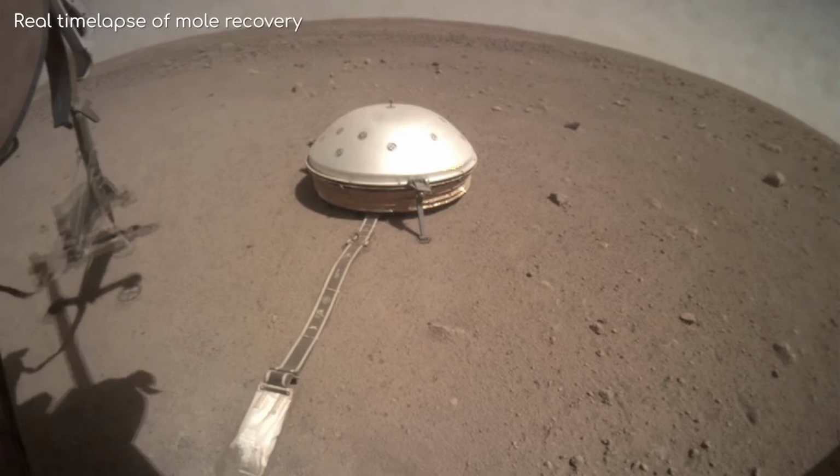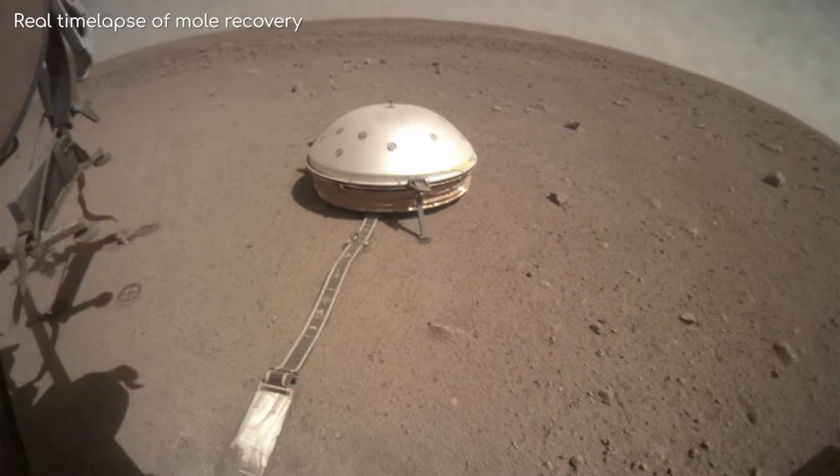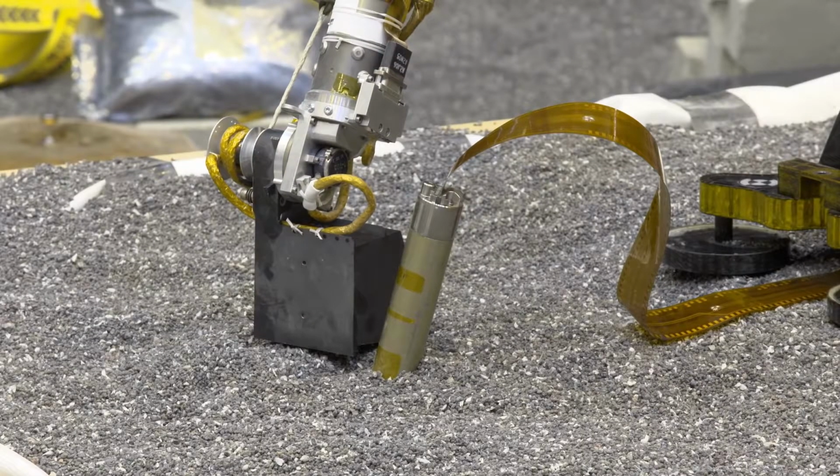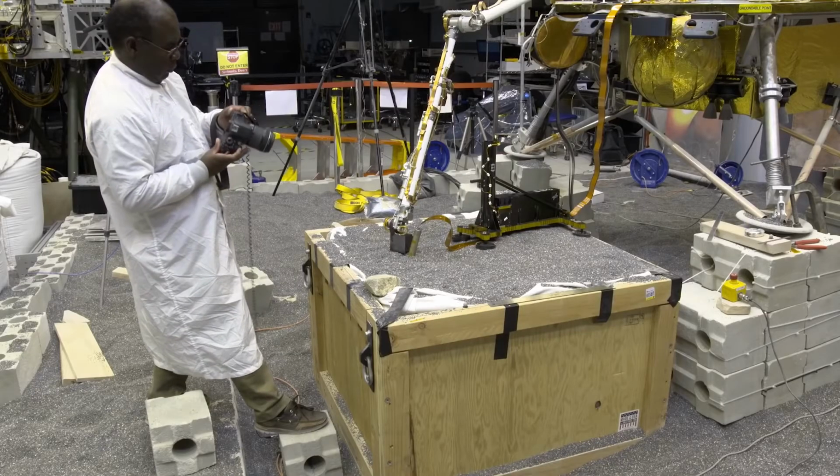Latest plans are to try and use the robotic arm to push down on the soil right next to the mole, hopefully giving it the friction it needs to start digging deeper, if friction really was the problem.